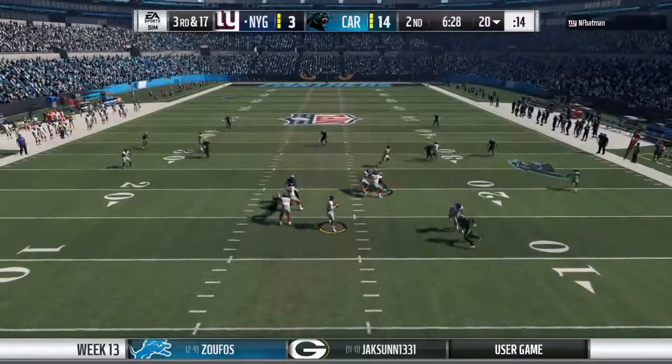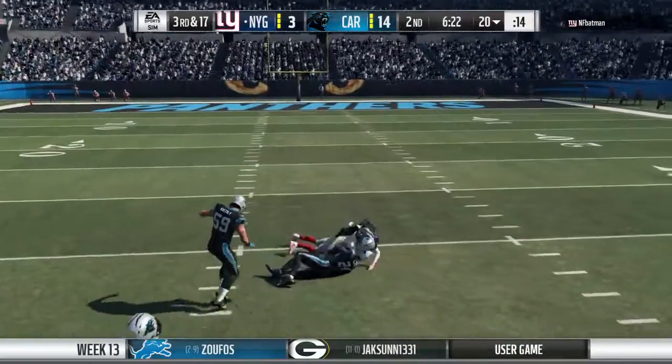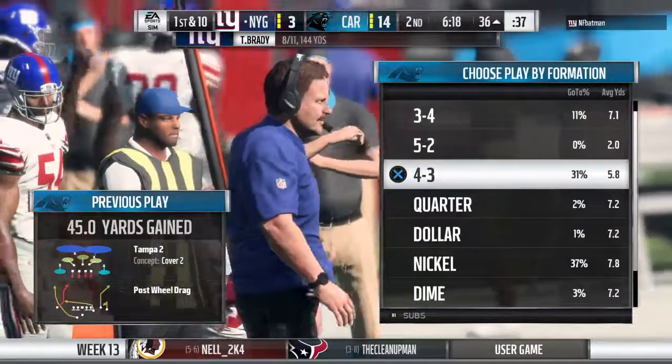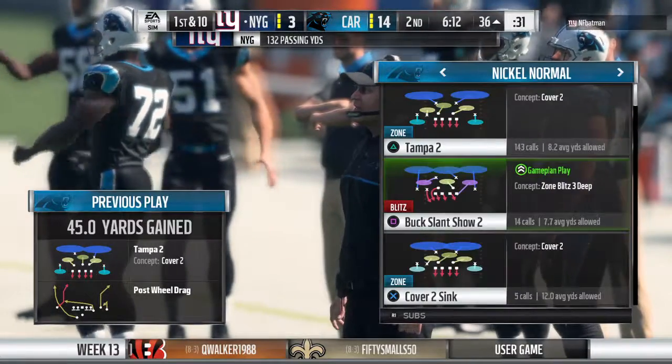On third and long, it's Brady. It's caught. Shepard. And all the way down to the 36-yard line. It's a big play for the Giants on third down. 45 yards.